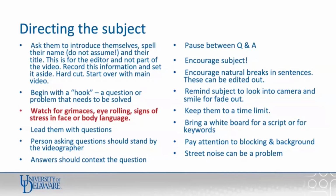Lead them with questions. If they're stuck, if they look like they're not really sure where to go next, ask them a question. Sometimes when you are filming on the fly, you might deviate from your list of questions. You might think of something, maybe you're watching the interview like your audience might be watching it and think, oh, we didn't address this. Once they've stopped speaking, then you can ask a follow-up question and you can cut those segments together so it looks natural. Don't be afraid to prompt them when needed.